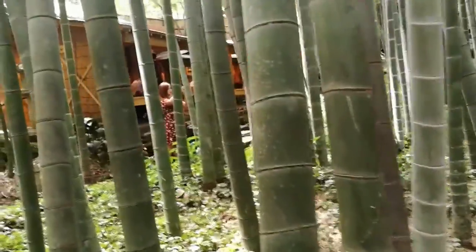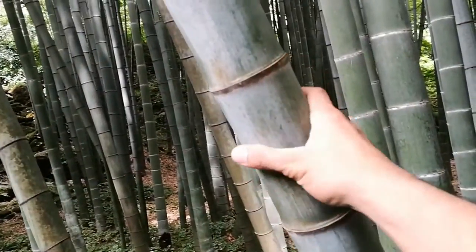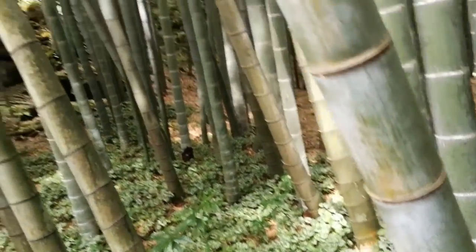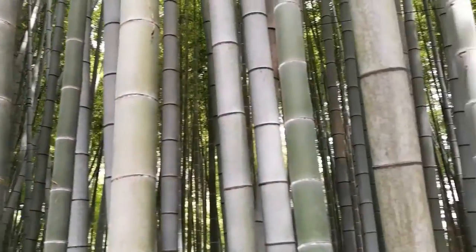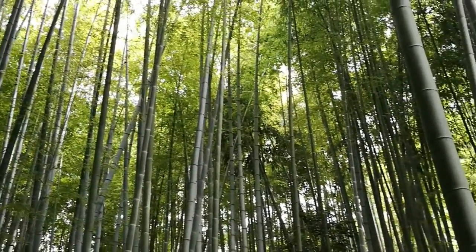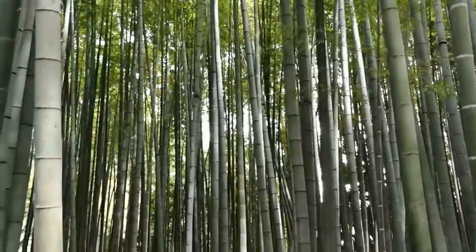This place is so awesome. So we're here now. Just look at this. See? Big crouching tiger, hidden dragon levels. I know it's Chinese, but it looks like this is where Li Mu Bai went sword fighting. It's just amazing how they structure this.